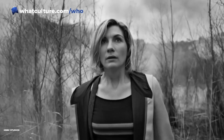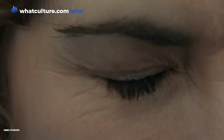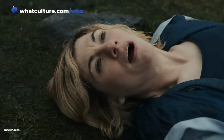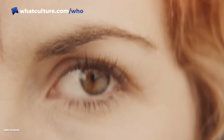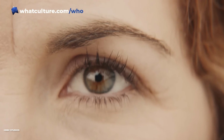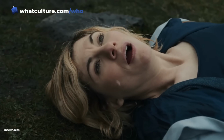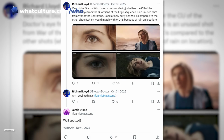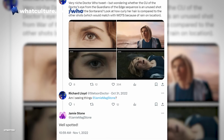War of the Sontarans opened in a very similar way, with an abstract dreamlike sequence followed by a close-up of the Doctor's eye as she regains consciousness. In the case of The Power of the Doctor, well, it seemed that this shot was only deemed necessary in the edit, as the one used is in fact an alternate take from War of the Sontarans. This was noticed by fans and confirmed on Twitter by Jamie Magnus Stone, who directed both episodes.